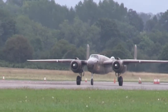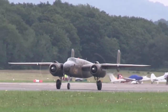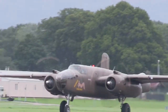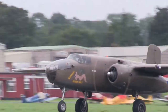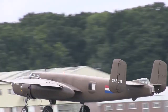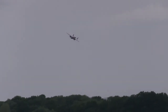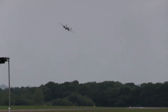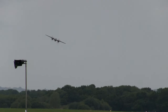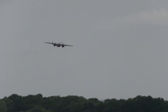Which is what you're about to see, because running in now from the right is the wonderful B-25 Mitchell. Interesting. But now running in from the left, you see it has a very distinctive look. Twin engine, very much a gull wing and a twin tail.